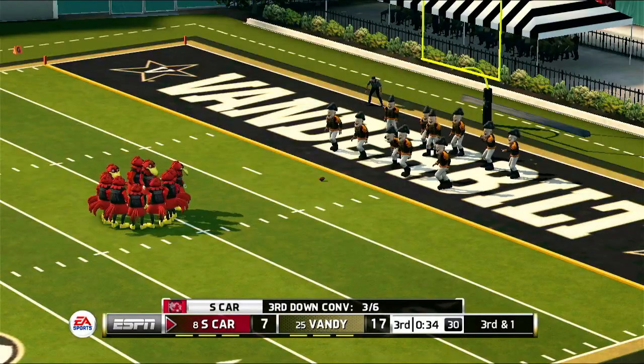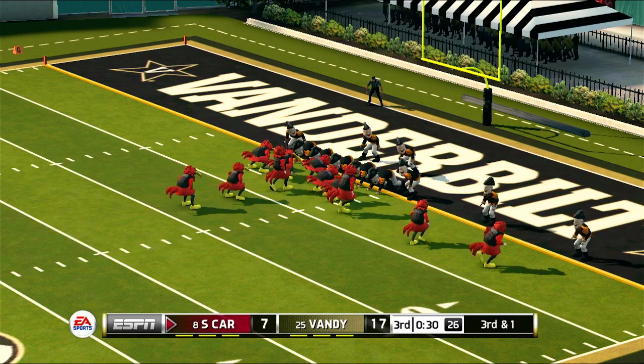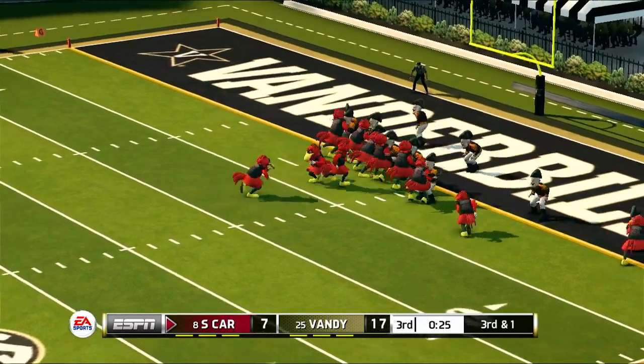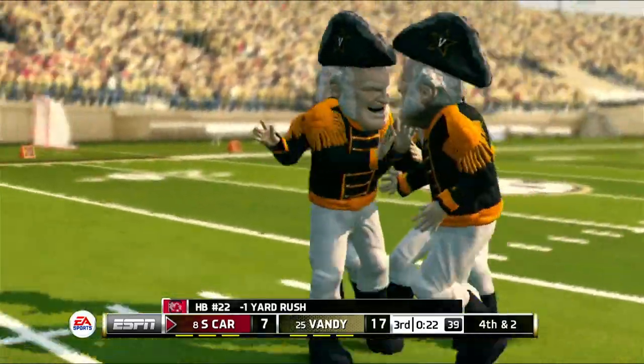Short yardage situation here. It's third and one. Watch 36. 36 to Mike. Come on, this defense not wanting to give an inch here. And two. Off and he won't make it. Great job here in shutting down the run. That's a real boost for this team.